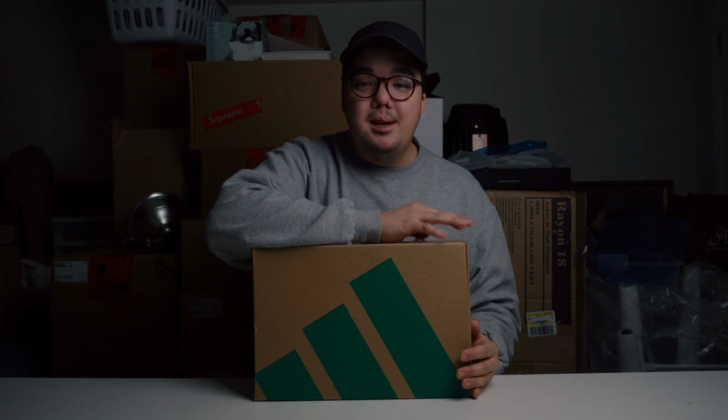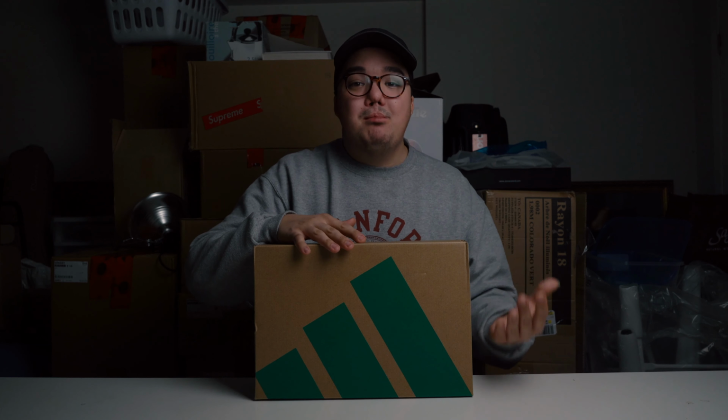This collaboration here dropped on Monday, March the 18th, 2019, and they were dropping for a price of $160 US, which for a sneaker, especially a collaboration sneaker, is quite cheap nowadays. We see sneakers run up at least $200, $250, if not more than that, per sneaker. And so for $160, these are not a bad price at all.